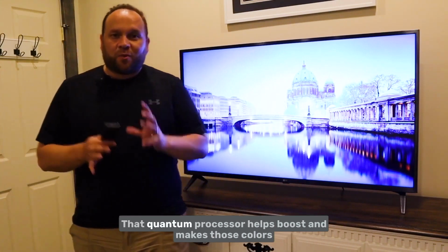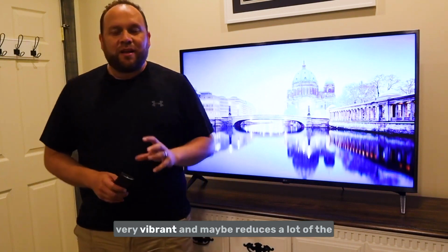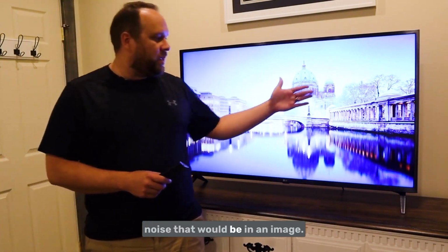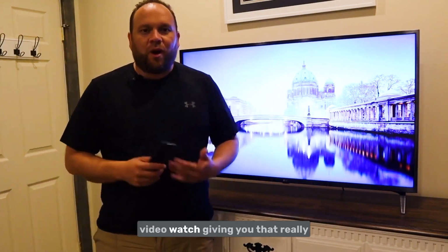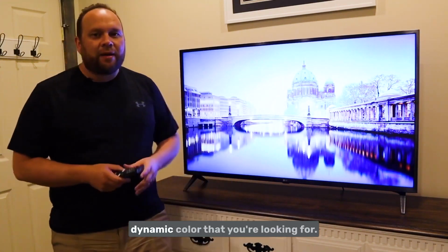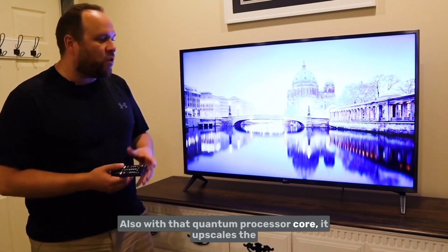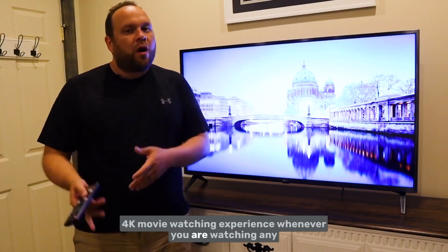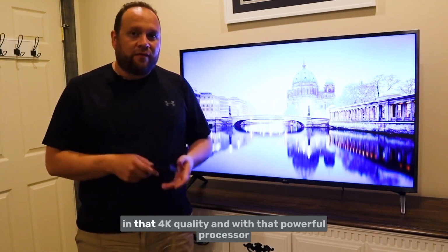That quantum processor helps boost and makes those colors very vibrant, and maybe reduces a lot of the noise that would be in an image. Therefore, it does also translate into video watch, giving you that really dynamic color that you're looking for. Also, with that quantum processor core, it upscales the 4K movie watching experience whenever you are watching any type of movies or TV shows that are broadcast in that 4K quality.